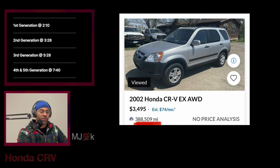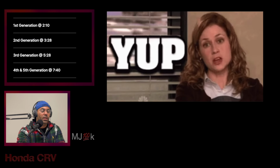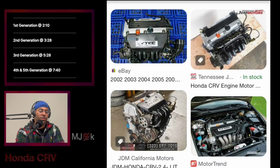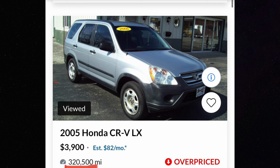The second generation for the CRV goes from 2002 to 2006. They come with a 2.4-liter K-Series engine that's going to get you about 160 horsepower. The 2.4-liter K-Series engine is one of my absolute favorite Honda engines. I like that it has a coil-on-plug ignition system, plus it's an i-VTEC and it's naturally aspirated. I like that it has a timing chain, so you don't have to worry about changing that timing belt like the first generation. And I really like the fact that the K-Series engines are known for getting really high mileage.